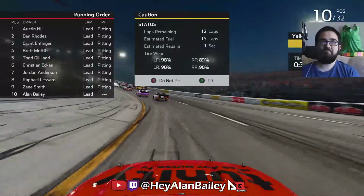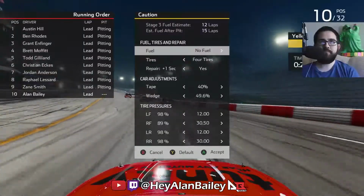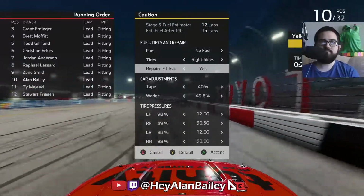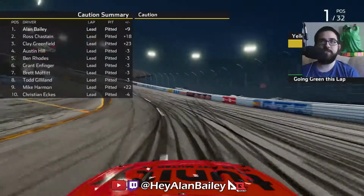Don't got a pit. You know what? No, you know what? We'll pit, actually. We'll take no fuel, because we're good on fuel. We'll take two tires, and we'll not repair the damage. That should... Yep.